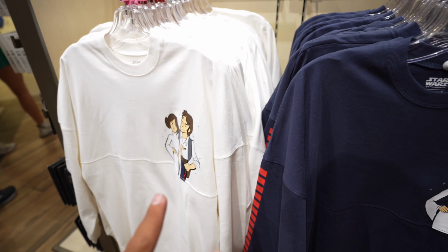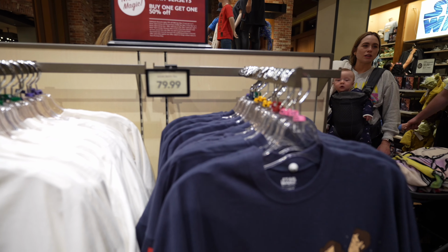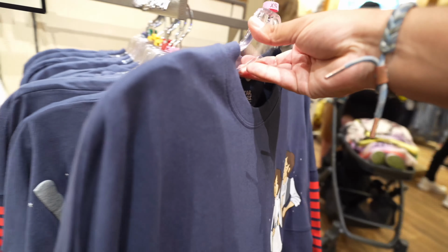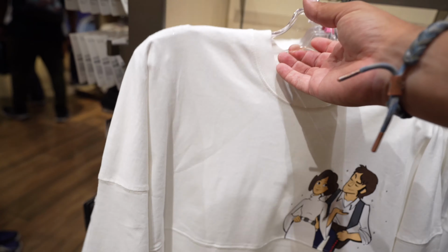But they have the white and the blue. These are originally $79.99, but if you buy two, you get one for 50% off, which is not bad. One says, I love you, and the other one says, I know. But that's the blue one, and then here's a look at the back of the white one.